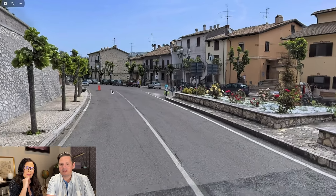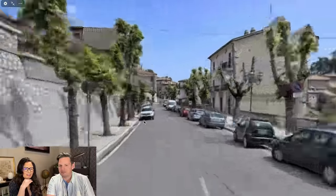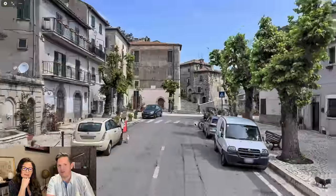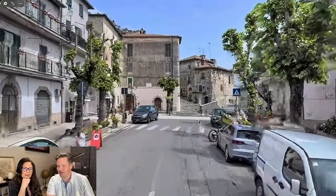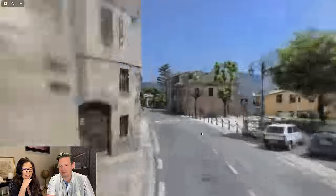Let's head down the road, see what we have. Oh, okay. Restaurant. By the way, we are heading to the house. You will see it from the road. That's what we're doing here. Let's check this out. This is cool. I love this area. Look at the steps and the pavers and everything. And the mountains in the background still.